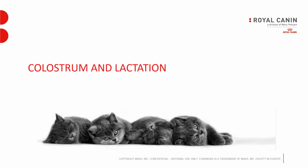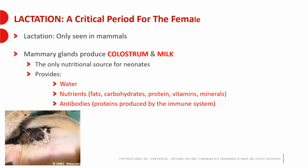So we've talked about some of the sensitivities and issues that neonates face early on. So obviously maintaining blood glucose, having enough energy, maintaining their body temperature, etc. And so now what we're going to do is take a look at colostrum and lactation, because as you all know, neonates rely solely on nutrition provided by the queen. So let's jump into it and take a look at this.